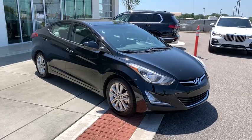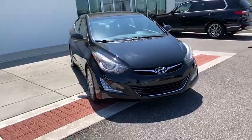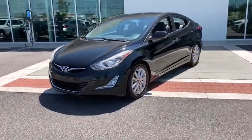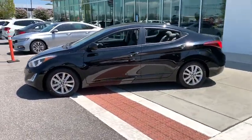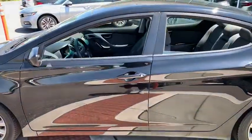You are going to love the 2015 Hyundai Elantra. The Elantra boasts the most interior room in its class and gets an exceptional 35 mpg. With its luxurious standard features, the Elantra is an easy choice. This vehicle has less than 65,000 miles. Here are some of this vehicle's great options.